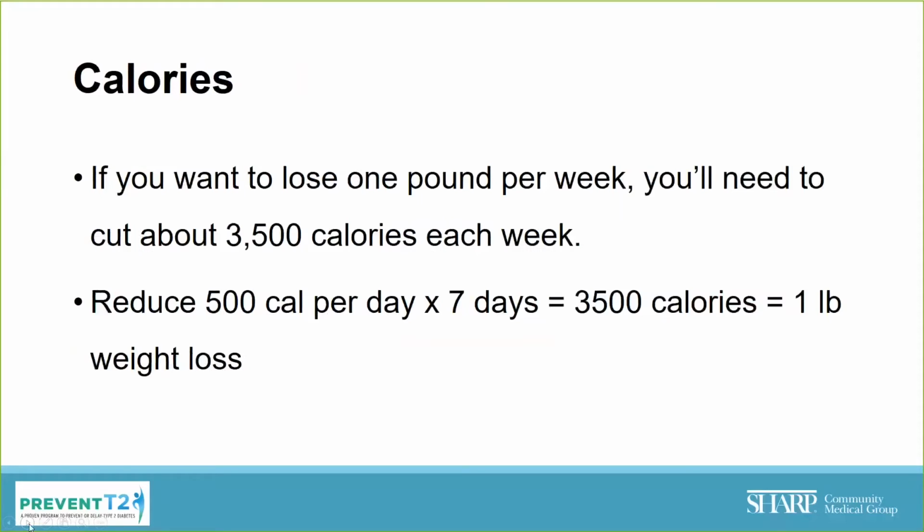If you want to lose a pound per week, you'll need to cut about 3,500 calories each week. That means you reduce 500 calories per day. We have 7 days in each week, and if you multiply 500 by 7 days, that corresponds to 3,500 calories, which then translates into 1 pound of weight loss.